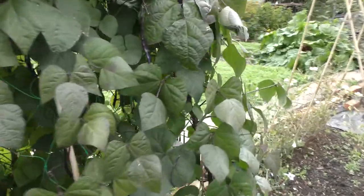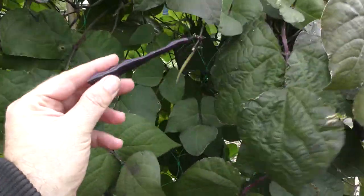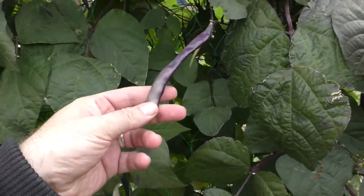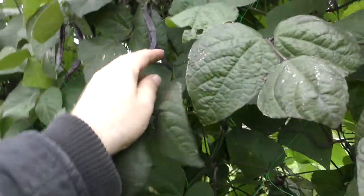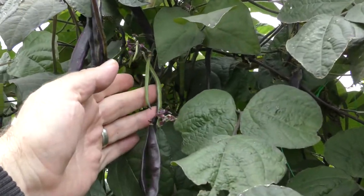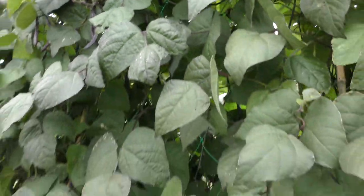Now, the beans. This year I grew violet podded beans, and you can see one of them there. They do lose their colour when cooked, sadly. A little bit disappointing, but you can see there's loads of beans up there. There's some new beans coming up here. So, you can see it's still very, very productive.